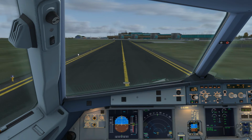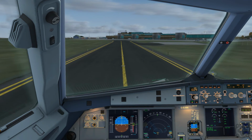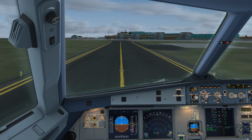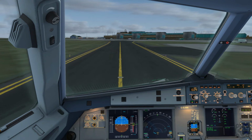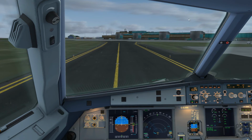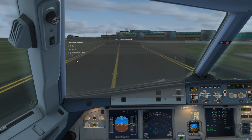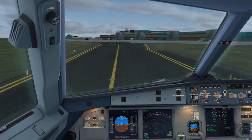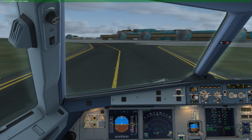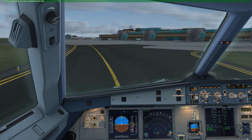I need to select a gate, but I don't know what gate to select. So hopefully we will figure it out here in just a second. Let's try gate 32. Let's see if that does anything. Gate 32. All right, it works. Welcome to Shannon.